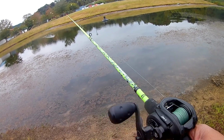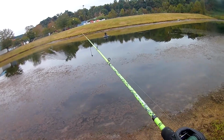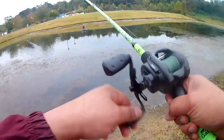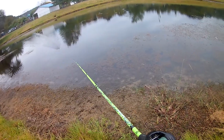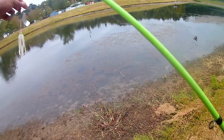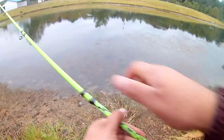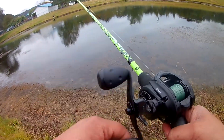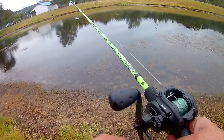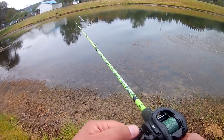But right now I'm retrieving it with a constant speed, just so that the fish have time to key in on what's going on around them and where it's coming from. What you do have to do is, as I said before, experiment to find that perfect sweet spot in the middle where the fish can easily key in, but at the same time they cannot have a good look at the lure, and they just react, because most of the fish strikes most of the time are reaction strikes.